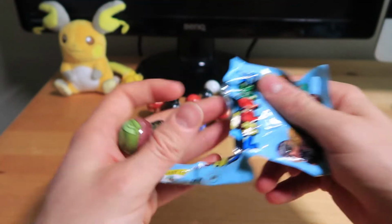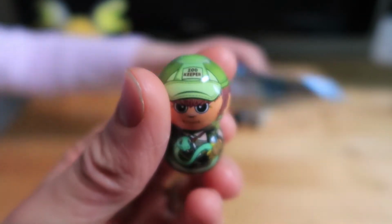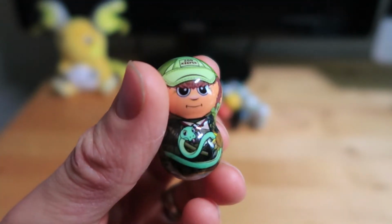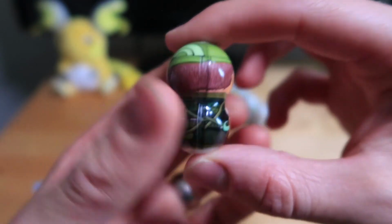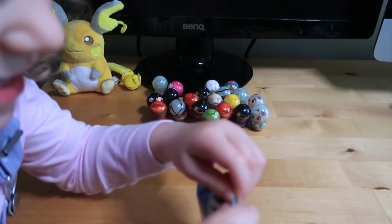What have we got? Ooh, something new. He's got a snake. Is he the local snake catcher? No, he's a zookeeper. Probably should have read the hat. Nice. We will certainly add him to our little party in case there's any snakes out there. Zookeeper Zach. Another one for you.